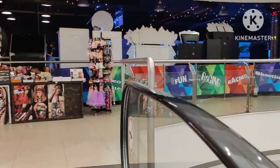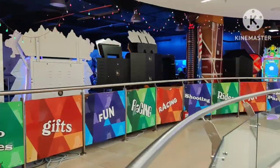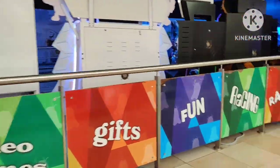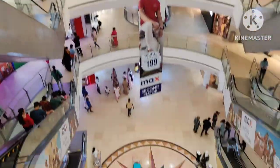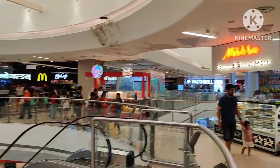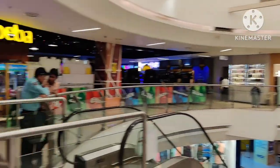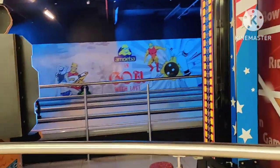So guys, we have reached this game zone area. This is the last floor on top. This is the food court area that side. Now heading here. This is the bowling area.